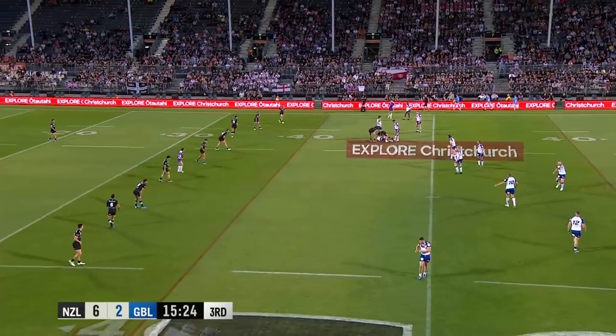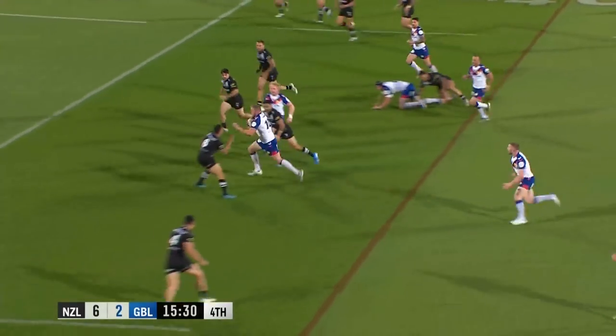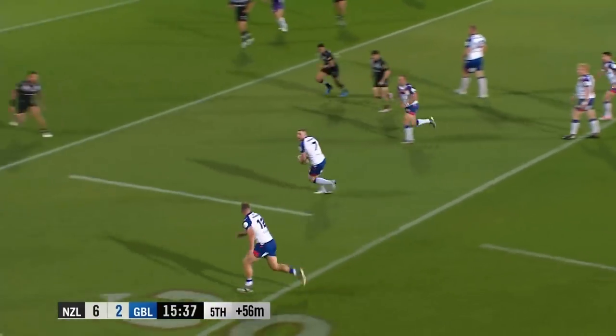Nicole Klockstad. Was it Ken? It was Ken in fact. Good read from Ken Malmalo Hill. This is good play, though, as Burgess comes forward. Better from Great Britain. Shifting the ball, and they're getting some ruck speed as well.